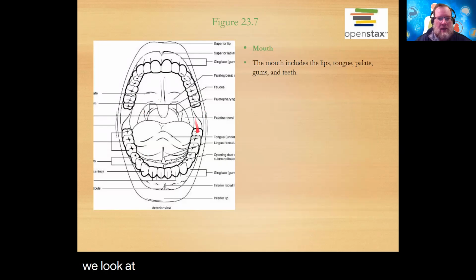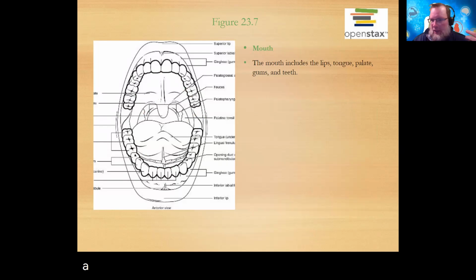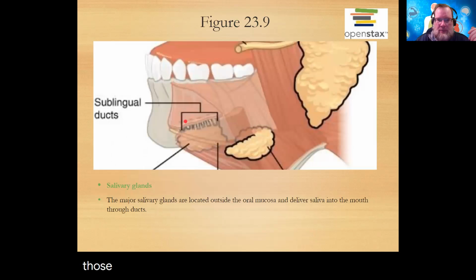We look at the teeth and the tongue. Again, you guys aren't going to be required to know the specific types of teeth. I think knowing that you do have what are called deciduous teeth. Those are the teeth that you lose as a child. You have 20 of those, and then you replace those with 32 permanent teeth. So if you have your wisdom teeth out, then you have 28 teeth.